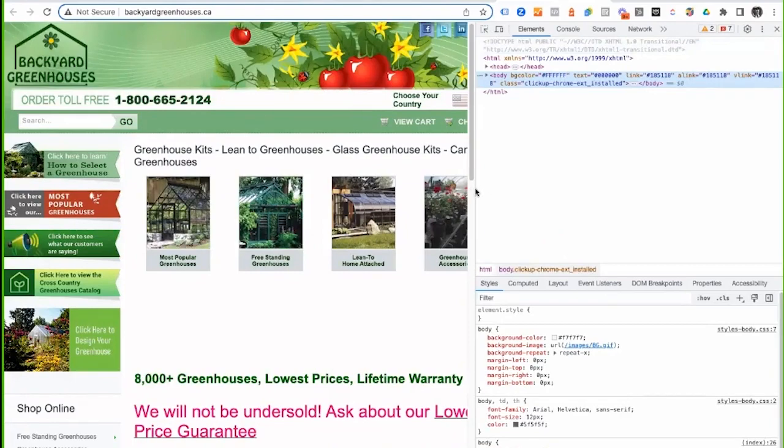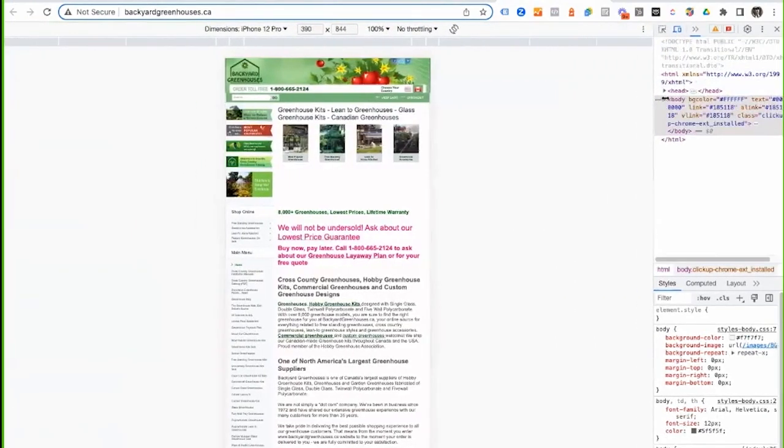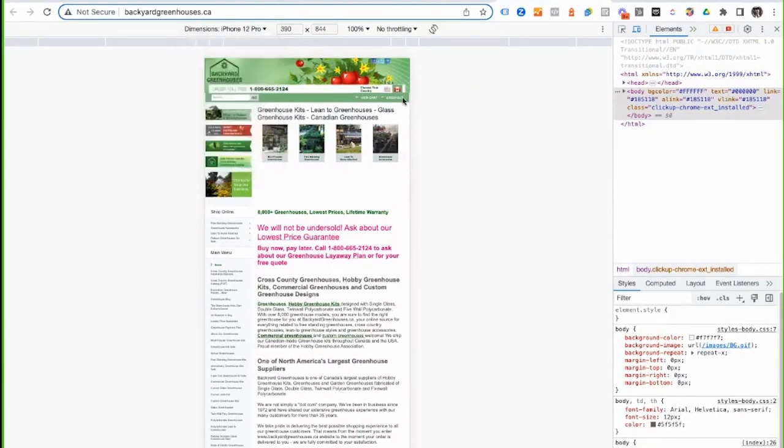So I'm using the Chrome browser. Maybe you use it, and there's a cool feature here. You right click, click inspect, and it allows you to mimic different devices. There's a little icon here with a laptop and a phone. You click there and it creates a view of how it would look on different devices. There's a drop down here. So let's say iPhone 12 Pro, which is a larger screen, and see how this website looks.